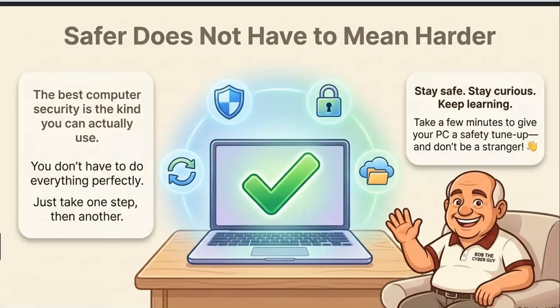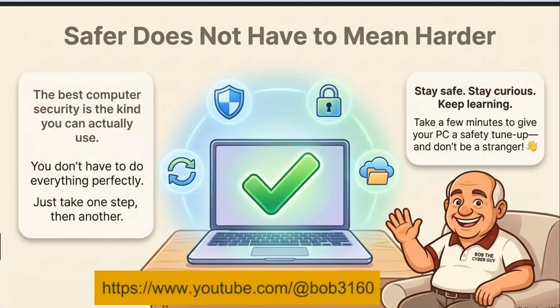Safer does not have to mean harder. The best computer security is the kind you can actually use. You don't have to do everything perfectly. Just take one step, then another. Stay safe, stay curious, and keep learning.